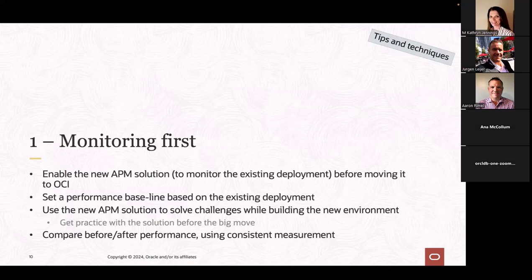And at the back end of it, it's important because you can compare the before and after performance using consistent measurements, which means you have the same targets, you have the same baselines. Once you move over, is it better? Is it healthier? Is it consistent? Those are the things that you really want to measure if you do this kind of workload move.